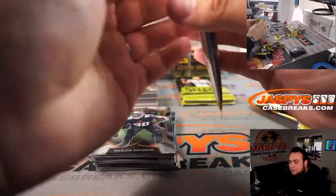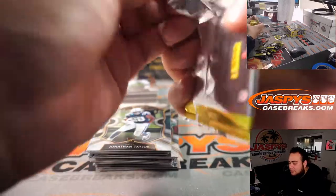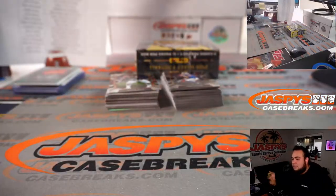Of course, I hit the out of 5 Justin Herbert black gold autograph, which is probably one of the biggest monsters of them all. I hit a couple snake skins, but I still have yet to hit a 101 though. I hit a Rob Gronkowski snake skin 2 out of 2.